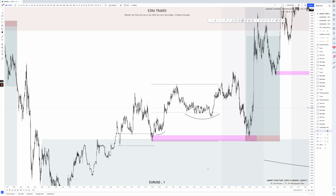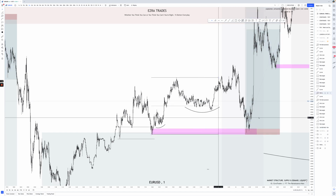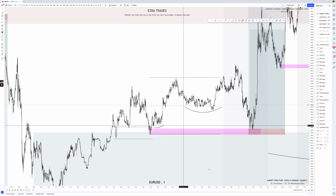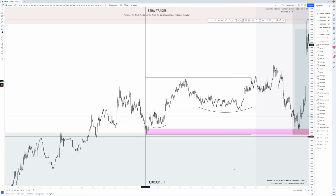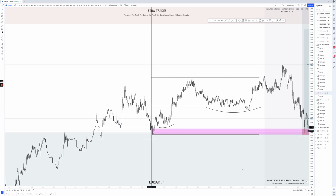We have 5-minute zone. This was a 5-minute POI. This trade I actually took. I think mine ran 17R. Here we have a 1 minute refined zone. Here you can see that we have a lot of range developing in here before we break to the upside.